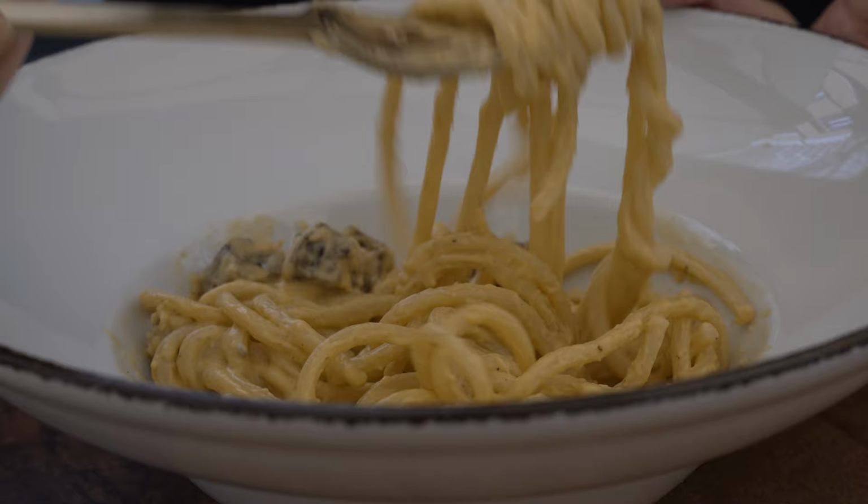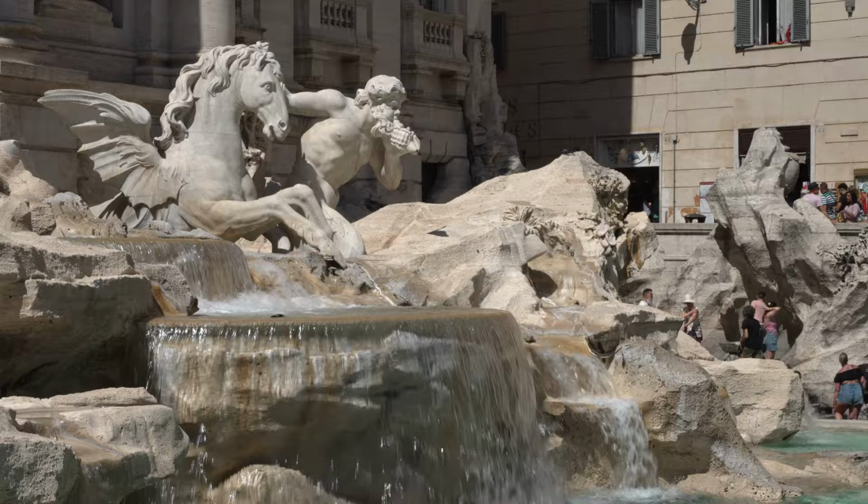Yeah! And after that, we're probably going to visit a very famous fountain. And then, probably have some gelato. So let's head to the Pantheon.